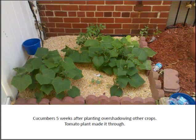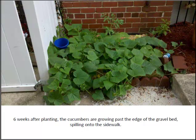Actually, what ends up happening is that the dead roots, the roots from these cucumbers that will die over the winter, will decompose, making the gravel bed more nutrient rich over time.